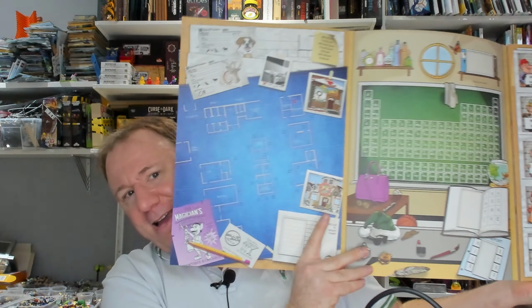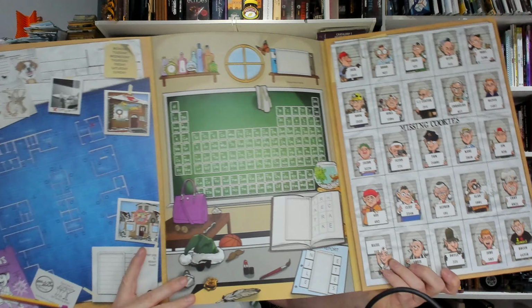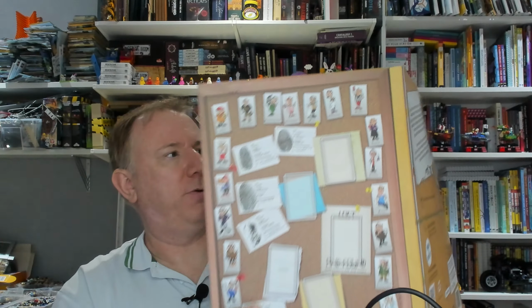Yay. So here we go. Let's have a look. The case of the missing cookie. Oh gosh. Okay, it's big. It's very big. It's enormous. Wow, it's genuinely quite large. So, I also don't know if I saw... Yes, this is a new back to the box now, because before this was folded inside.